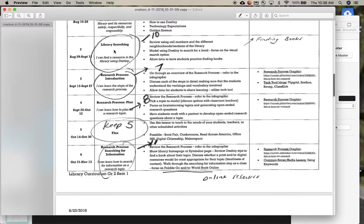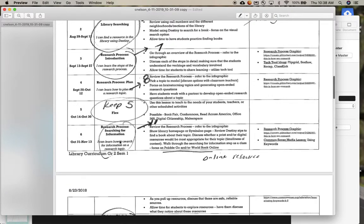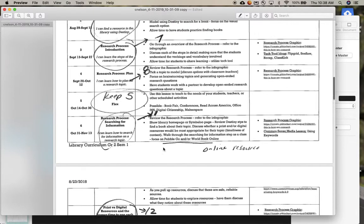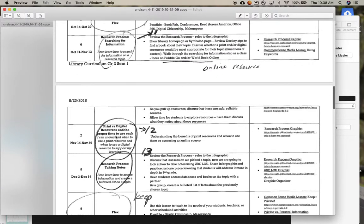So then once they do the library searching, I wondered about doing the online. Sometimes we want to find books in the library, so how would I do that? Sometimes we want to find digital resources, so how would I do that? And what are some things that we have? And having them practice some of those things. Again, I wondered about a review of logging in or having another flex time might be helpful there. I know we're getting tight with flex time, but you do what you think is best.